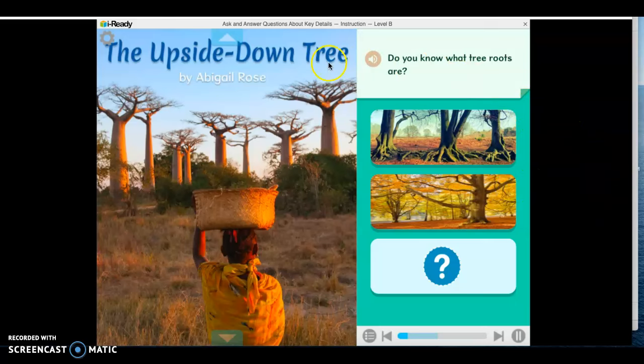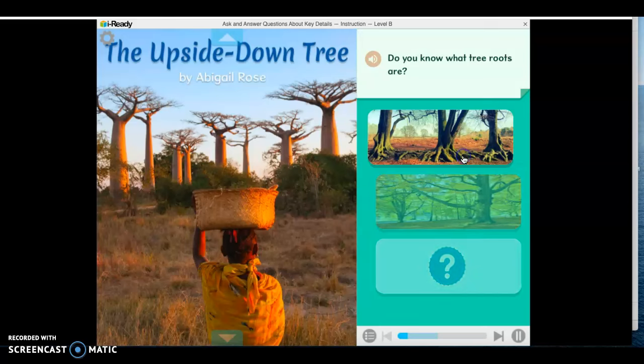Now, notice how they were asking you a question about what we see, okay? Do we know what tree roots are? Well, I know what tree branches are, so I know that this cannot be the correct answer. So I'm going to go ahead and click the first one because tree roots grow under the tree most of the time. That's the one.